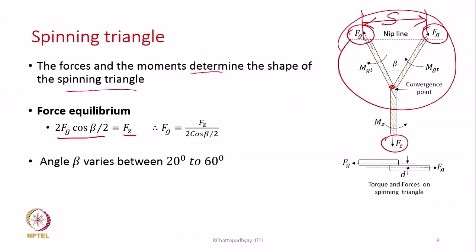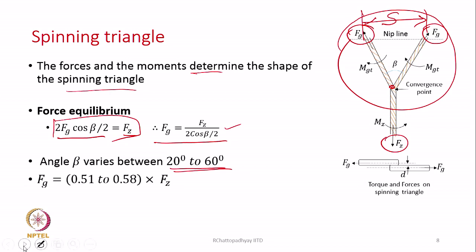If you look at the force equilibrium, this is the equation, and Fg is Fz by 2 cos beta by 2. Angle beta has been seen to vary between 20 to 60 degrees depending upon the process parameters. And therefore, Fg is roughly 0.5 to 0.6, let us say, of Fz. So, whatever is the tension here, the tension in the two strands is almost half or 0.6 of that tension.